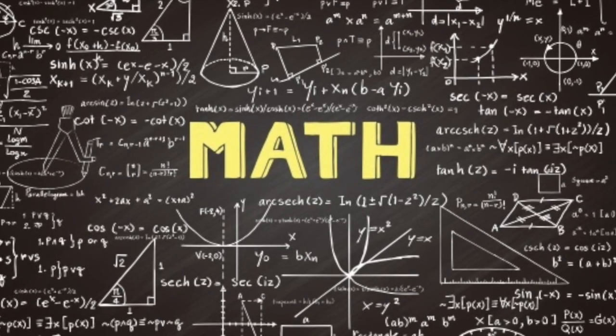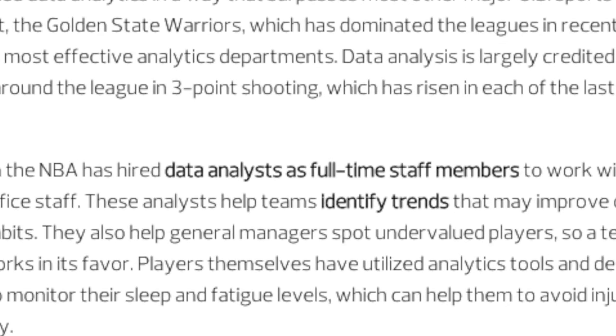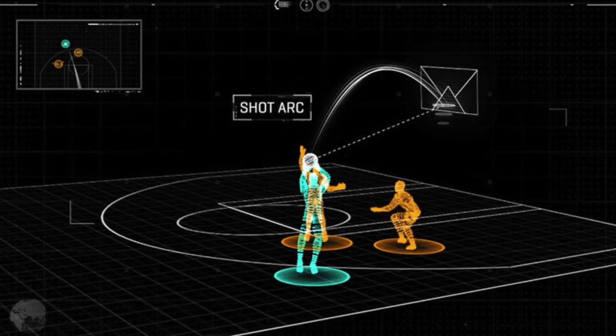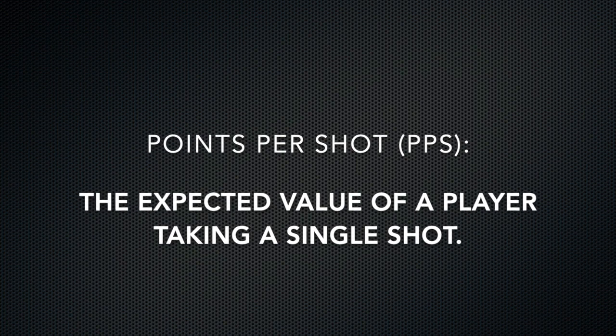You may be wondering, what's the cause of this drastic shift? The answer is math. We are in an age where data scientists who have never touched a hardwood in their lives are becoming just as important as some members of coaching staffs. Teams have calculated the average number of points that every type of shot will result in. It's a pretty simple formula.